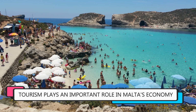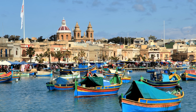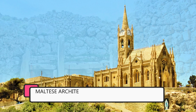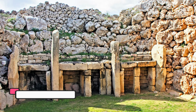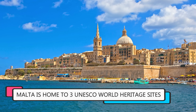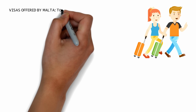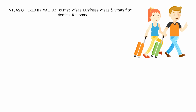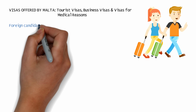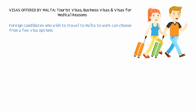The economy of Malta is heavily reliant on tourism and the country promotes itself as a Mediterranean tourist destination with its warm climate, numerous recreational areas, and architectural and historical monuments which include 3 UNESCO World Heritage Sites as well. Malta offers a variety of visas for foreign nationals including tourist visas, business visas, and visas for medical purposes. Foreign nationals who intend to travel to Malta to work have a few options when it comes to visas.